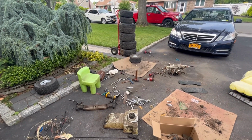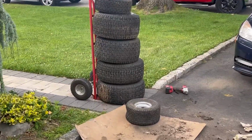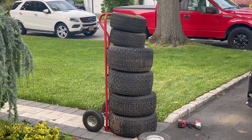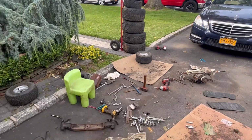Holy cow, it took me forever to do that. But check out that set of tires. 2 sets of tires that hold air. All 20s too. The other ones are 22s from the John Deere.